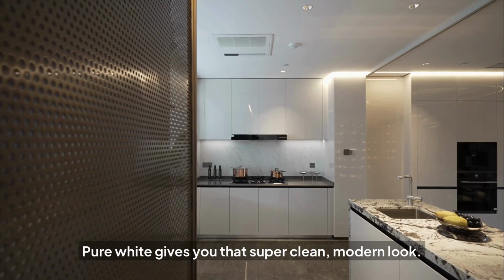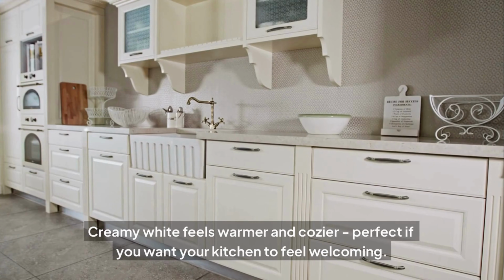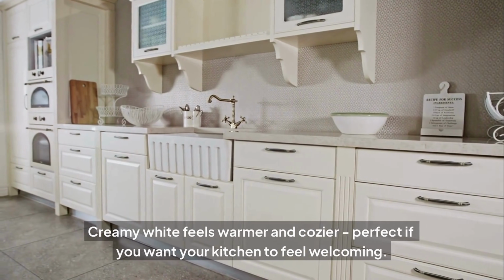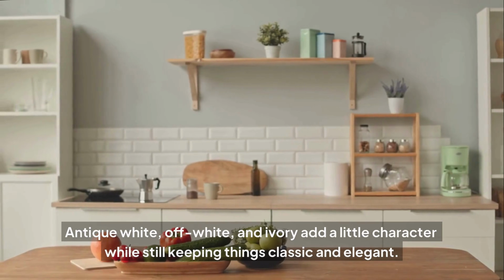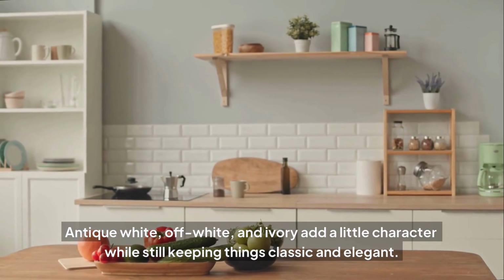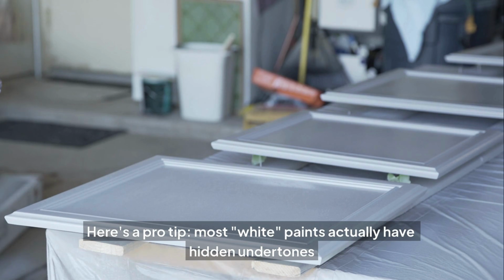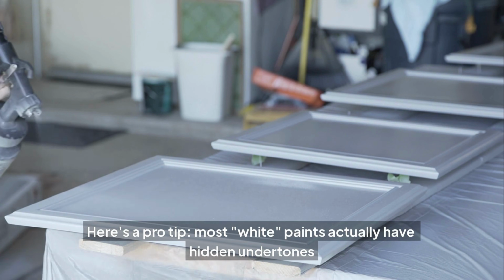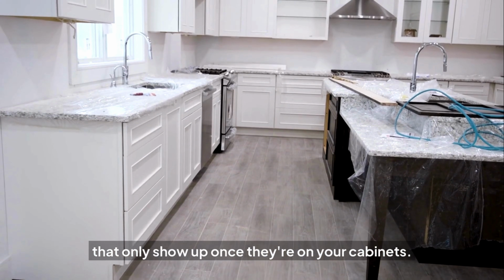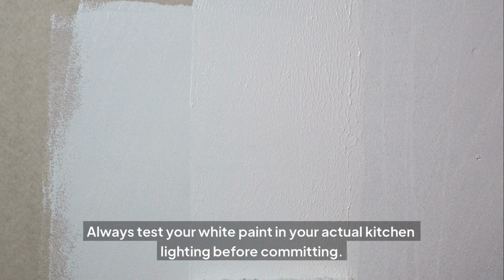Pure white gives you that super clean modern look. Creamy white feels warmer and cozier, perfect if you want your kitchen to feel welcoming. Antique white, off-white, and ivory add a little character while still keeping things classic and elegant. Here's a pro tip. Most white paints actually have hidden undertones that only show up once they're on your cabinets. Always test your white paint in your actual kitchen lighting before committing.